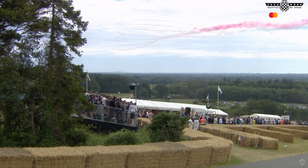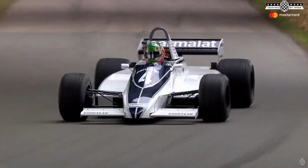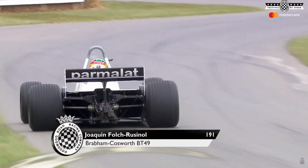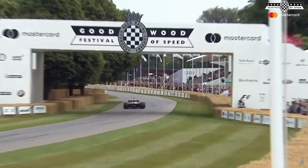Cloud base is just too low to enable our full display, so Red 1 has elected to start with the rolling display. He enters a left-hand turn. The pilots go from a very wide wall formation into a formation we call Phoenix. At the front of the formation is Red 1. He is Squadron Leader David Montenegro, and it is his third year as the team leader.